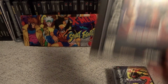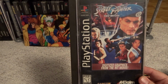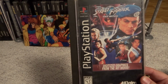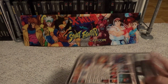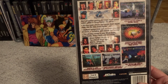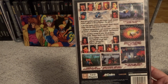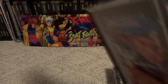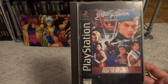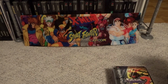Recently got this one. This is not one that is very exciting. This is Street Fighter the Movie, the Game. And this is a partnership between Capcom and Acclaim, so I guess you can blame either one of those two companies for this one. But this one obviously has the weird digitized graphics with movie character art. And it just feels very strange. It's more like a Mortal Kombat style game than a Street Fighter game, I guess. Obviously, the digitized character fad died out pretty soon after this, so time hasn't been too kind to this game, let's just put it that way.